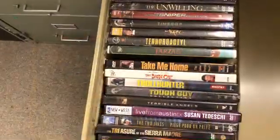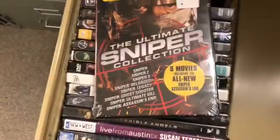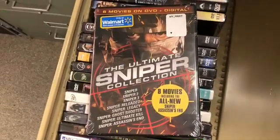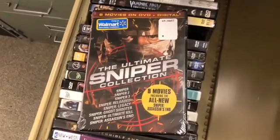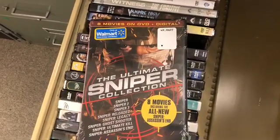Sold something called the Ultimate Sniper, which is like all the sniper movies. It was sealed. We bought that the other day from a guy at a flea market. I think we paid about $3 for it, and we sold it for $26.